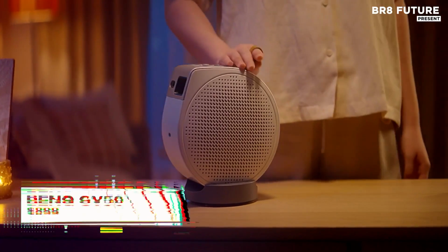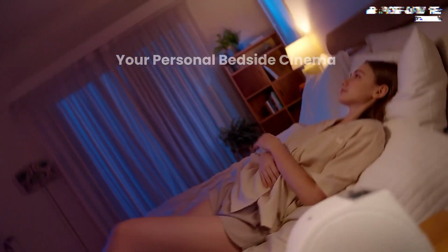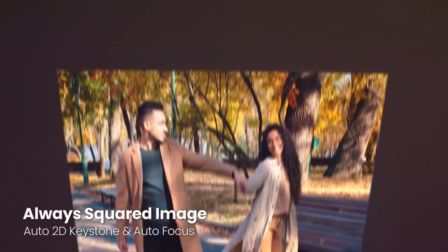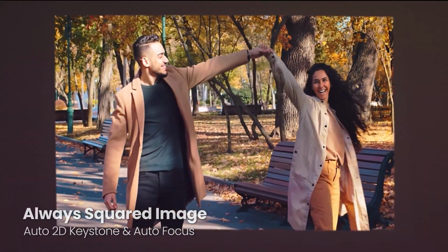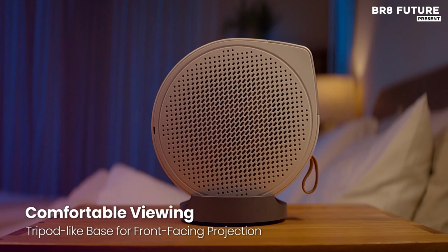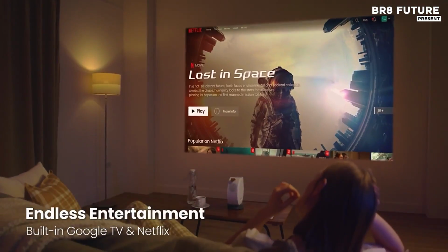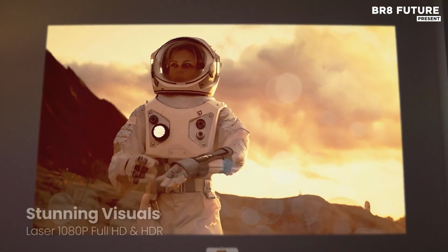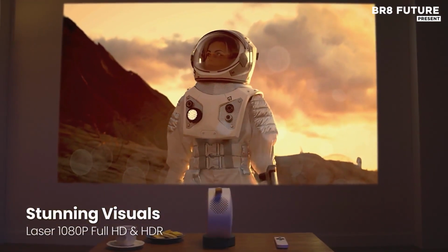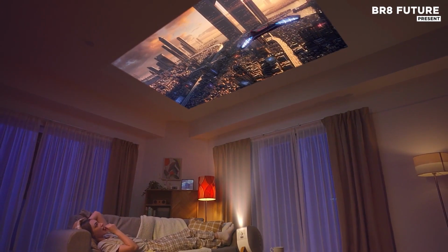The BenQ GV50 laser portable projector delivers a versatile and immersive viewing experience. With a 500 lumen output, it ensures sharp visuals in various lighting conditions, making it perfect for both indoor and outdoor use. Native 1080p resolution, combined with 4K support guarantees vivid and clear image quality, enhancing your movie nights or presentations. The projector comes with a tripod base, making it easy to set up and position for optimal viewing.